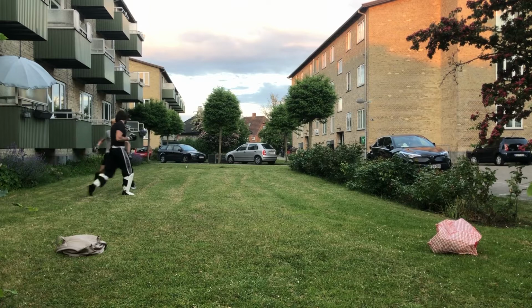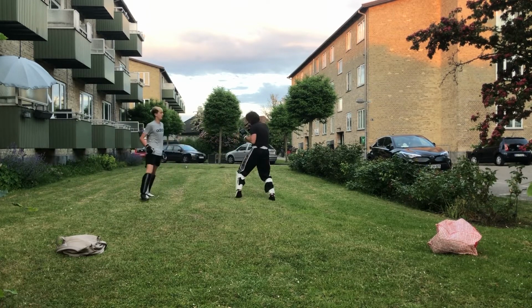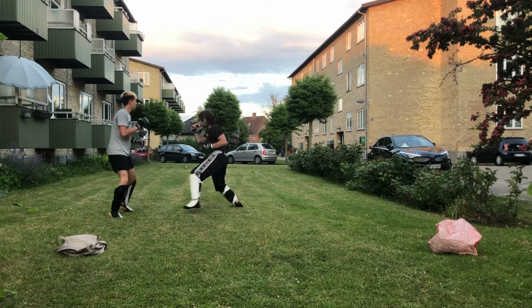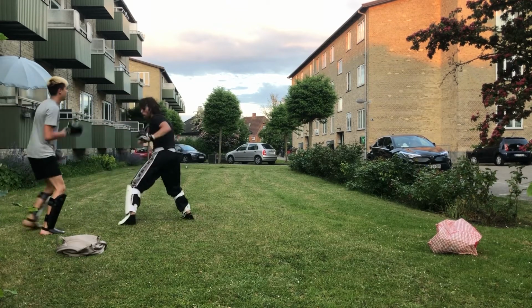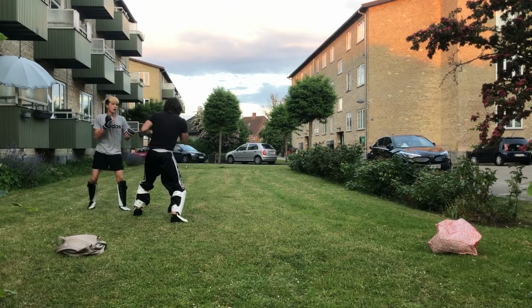Whenever I get close, he escapes just barely. But for the most part, I don't even get close. He manages the distance very well.